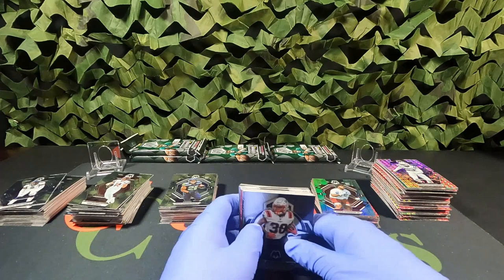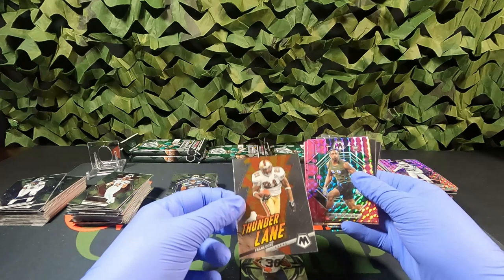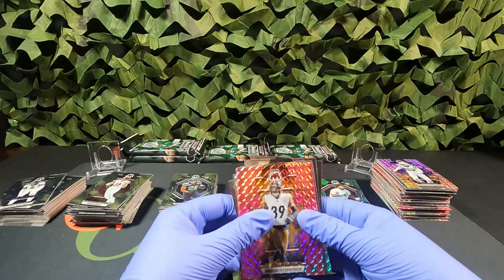Epic performers, Rashad Stevenson, Thunder Lane, Frank Gore. I think that's the first Frank Gore card I've ever seen. Nah, you've seen him before. No. Will McDonald. That's short-term memory right there. Will McDonald. Sing it. Sing it. You started it. Sing it.